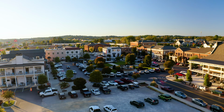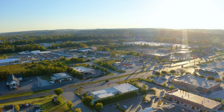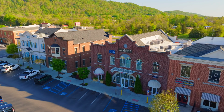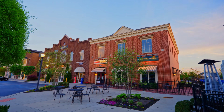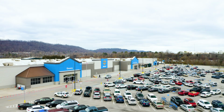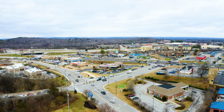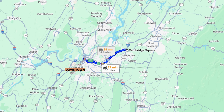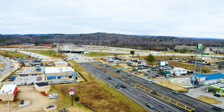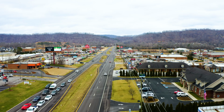I would consider Cambridge Square the city center of Ooltewah, and what that means is it's super convenient to literally everything. Not only everything that you have within Cambridge Square, the local restaurants and businesses and bars and things like that, but you're also super close to Chick-fil-A, your Starbucks, Walmart, Aldi, Publix, a few other restaurants here and there. And you're super close to the highway, so if you needed to go to downtown or up towards Knoxville or go down to Atlanta, convenience to the highway is super nice, so you're not traveling too far or too deep into neighborhoods to access a main road.